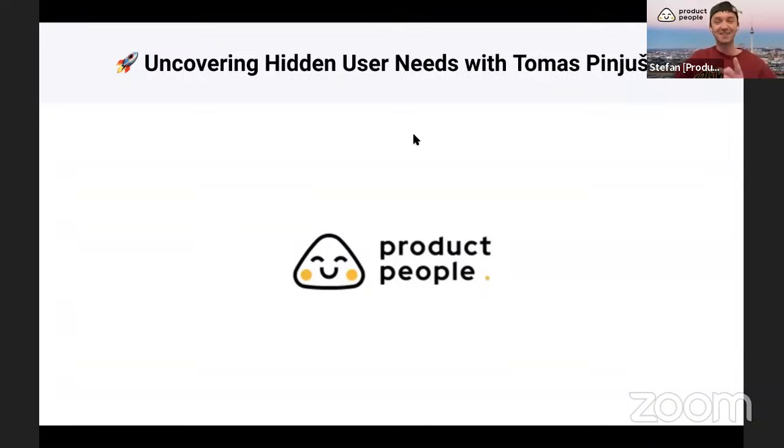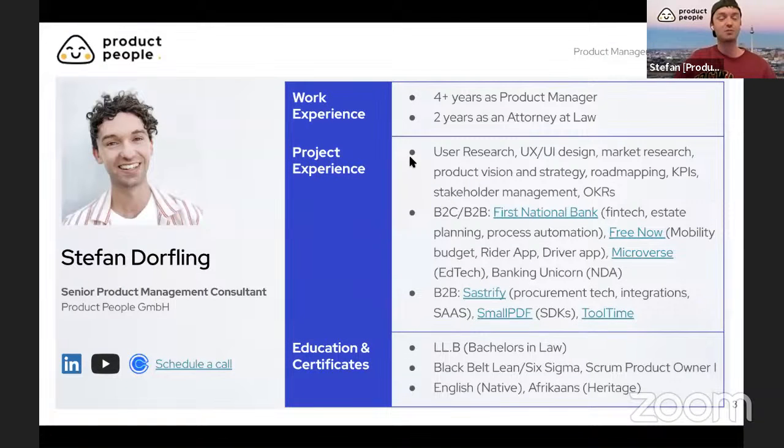And I practiced his surname with him just before this call, and I think it's Pinjusic. No, I think I still said it incorrectly, but Tomas is going to be talking to us today about uncovering hidden user needs.